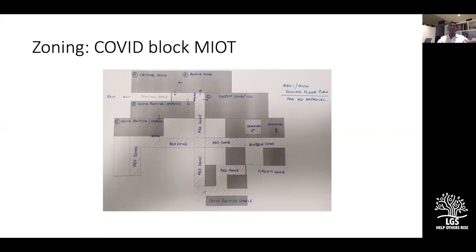The theater zoning is still not in place for us. We are just thinking about it. There are a lot of discussions going on. We have not reached any conclusion. I can take some suggestions on that. So this is what we're doing.